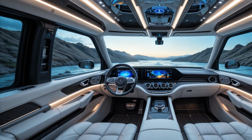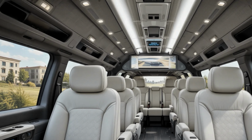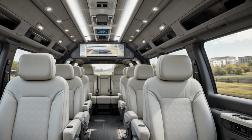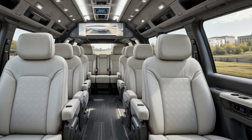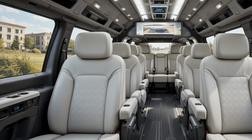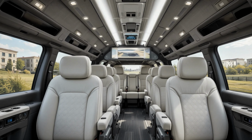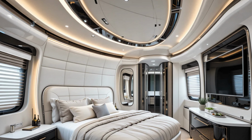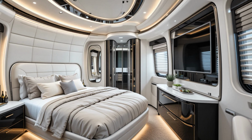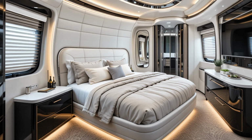Performance hasn't been overlooked either. Powered by a next-generation hybrid electric engine, the bus offers smooth acceleration, impressive efficiency, and whisper-quiet travel. Adaptive suspension automatically adjusts to terrain, making every mile feel effortless. Whether cruising highways or tackling winding mountain routes, the Mercedes luxury bus isn't just a vehicle, it's a complete lifestyle on wheels. It blends innovation, luxury, and functionality in a way that only Mercedes could achieve. As top 3 in this countdown, it proves that travel can be as much about the journey as the destination.